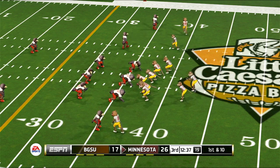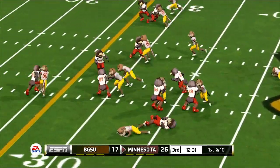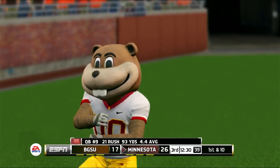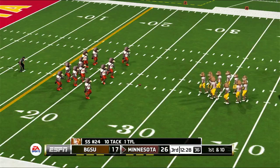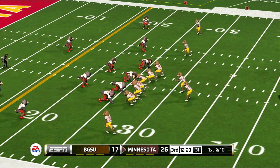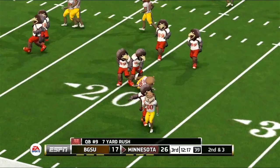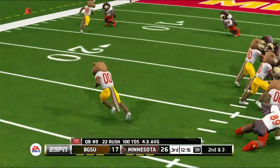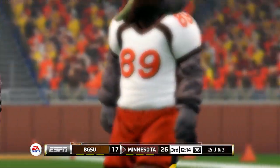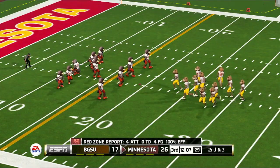Three down. And he's taken down at the 26-yard line. And now he's got room to run. So the quarterback keeps it for about 7 yards. Second down, and they're going to need about 3 yards to pick up the first down.